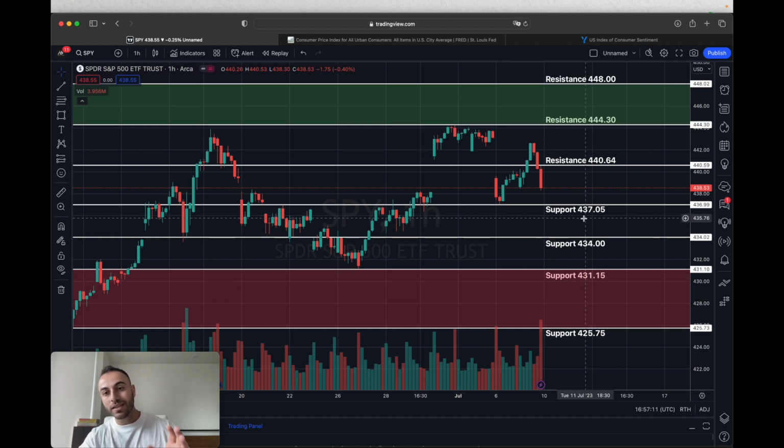However, we are currently in an overnight downtrend coming into this week. So if we break below 437.05, we can potentially see 434. A put position is possible at the break of 437.05 towards 434. However, just keep in mind that swinging calls or puts right now on SPY is very dangerous because we are considered to be range trading.